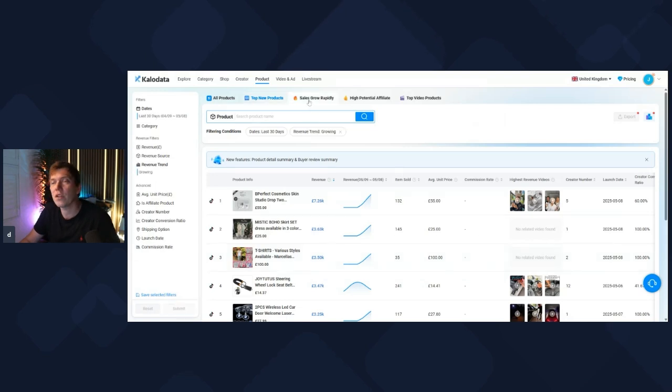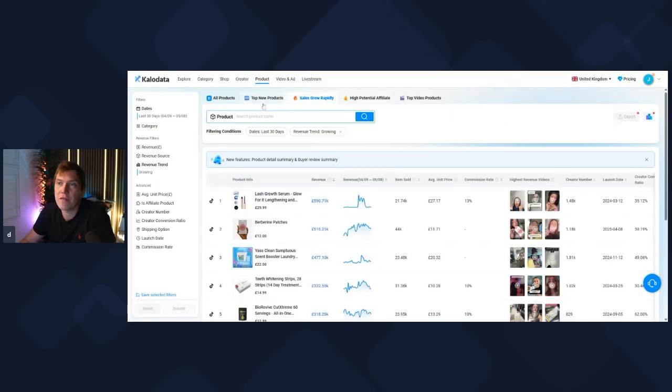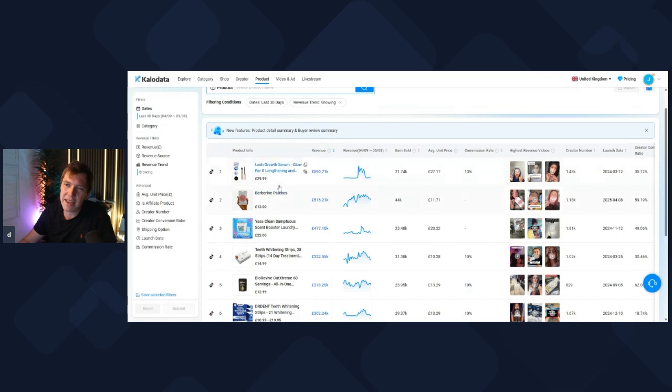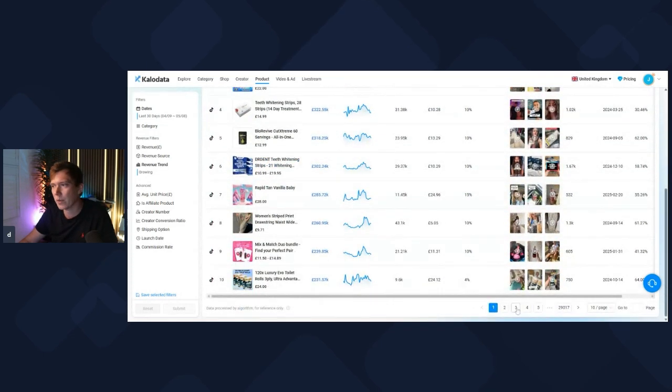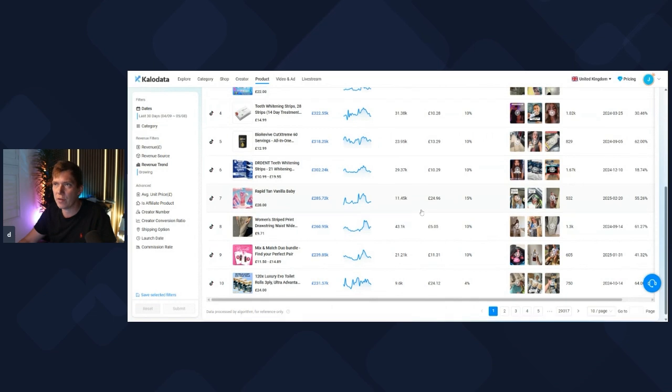We've also got the sales growing rapidly tab, which is very similar to the top new products, but this is based more off this revenue figure. I believe the top new products tab is down to when the product was actually added to TikTok Shop. But you can see here there's a lot of crossover. It's kind of similar. So I would still be going down and looking at pages 3, 4, 5, 6.